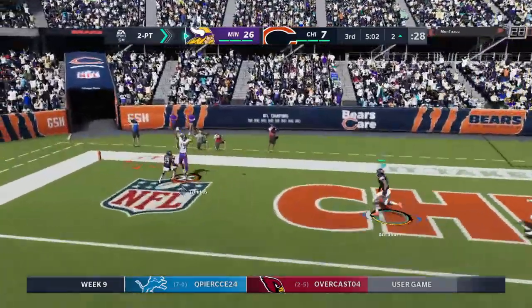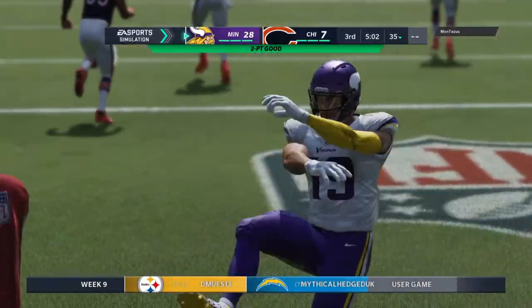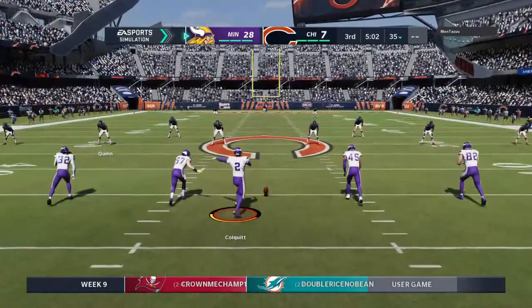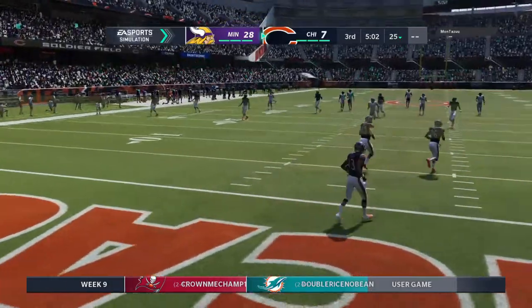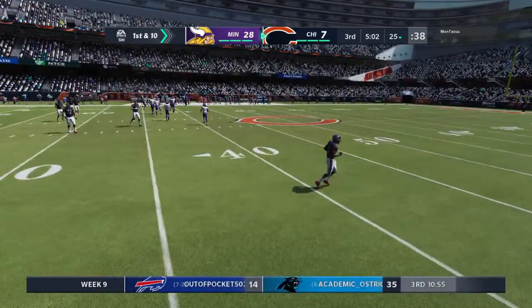Now Cousins. And this is going to be caught. It's good. And that extends their lead by 2 more. 28, Bears 7. Out is the kickoff unit as they run up and send this one away. And no return on this one as the fair catch is signaled for and taken. The Bears take over 1st and 10 at their own 25-yard line.